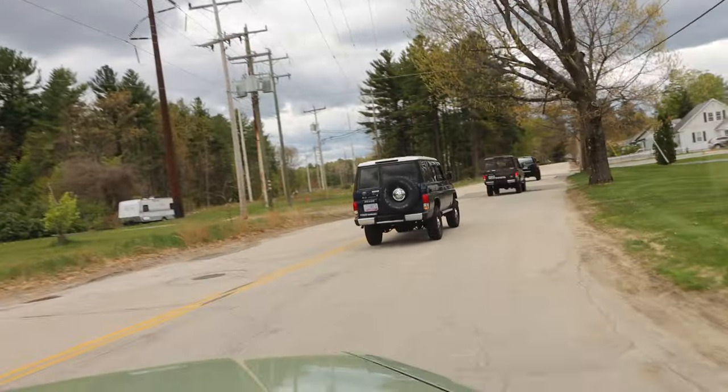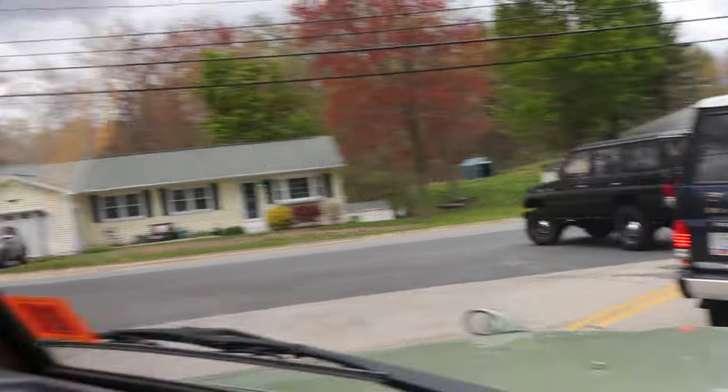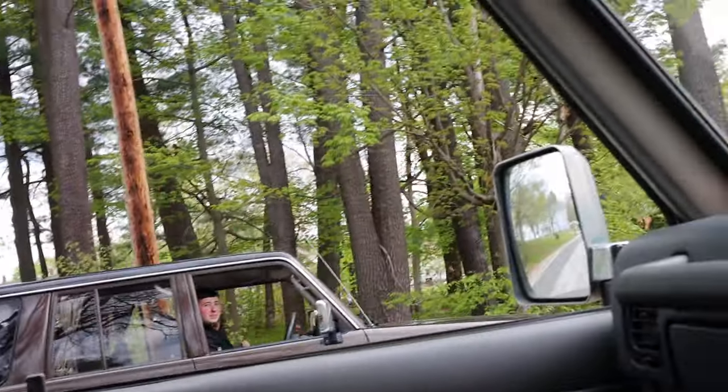We're gonna look like the Booger Sugar Mafia showing up in these things, because that's literally what they look like. We're gonna be taking these Land Cruisers to a local classics road to do some land cruising. As we began our trek to the off-roading spot, people clearly thought that it was the Mafia coming for them. What the hell? That guy back there was like, "What the hell?"